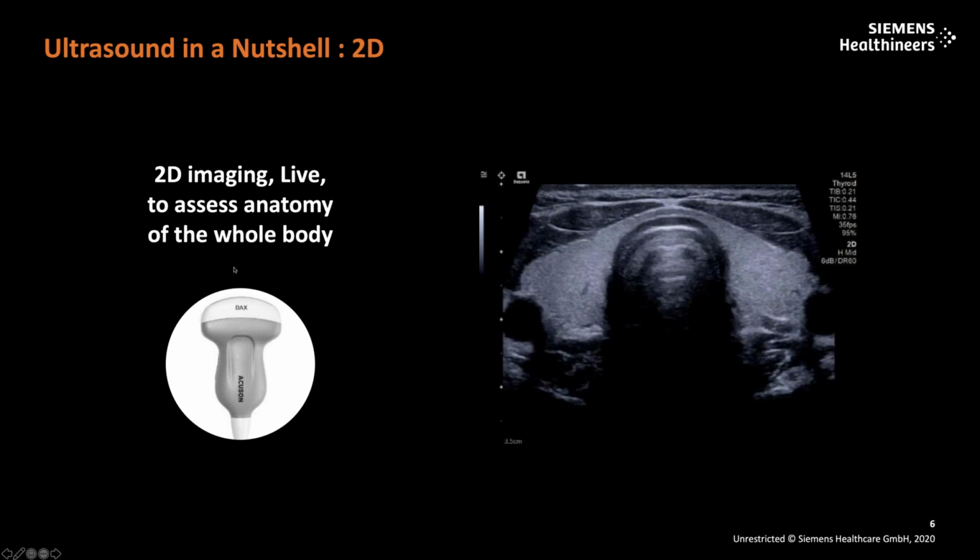If you look at this image, you will see a transducer. This is a typical transducer to make images of the abdomen, for example, and you can use it to do 2D images inside the body. So, 2D image, yes, but it's live imaging, so you see the movements of the organs.